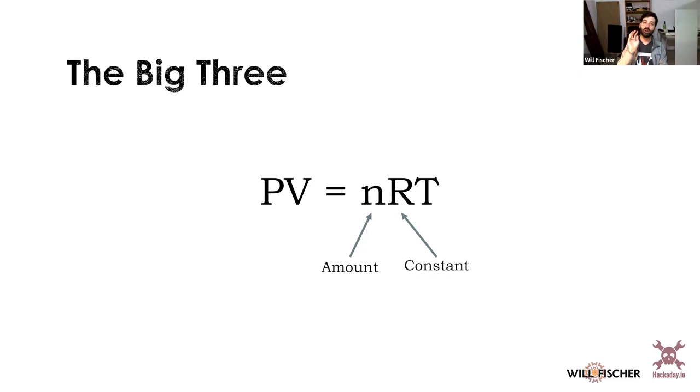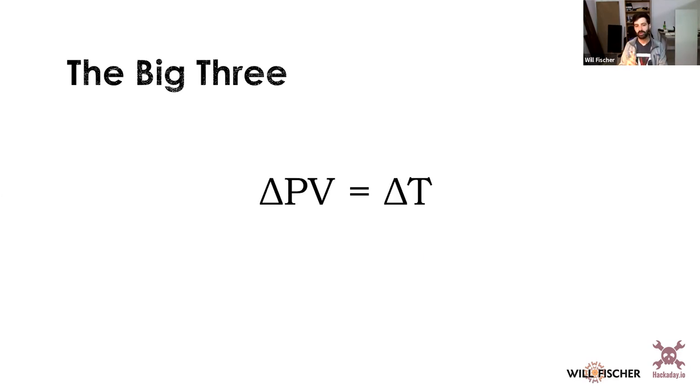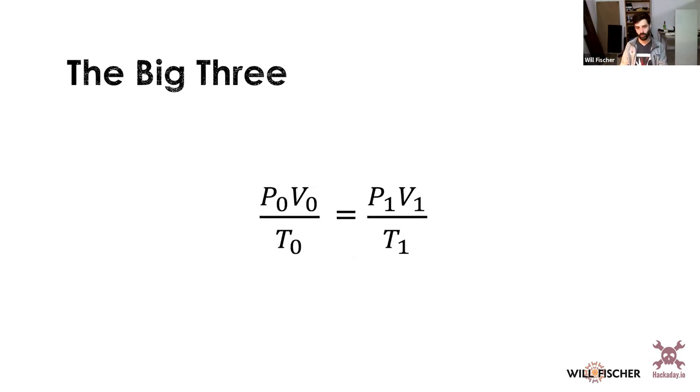Now, assuming we've got a closed system, meaning the amount stays constant and R is the gas constant, so that stays constant. We can do a little bit of delta, meaning the change in PV is equal to the change in T. So a little bit more algebra means we can arrive at this, which is a generalized form of Boyle's law and Charles's law and one other, I think, but I don't remember the names. And this is really useful because it lets us look at how things are going to change.